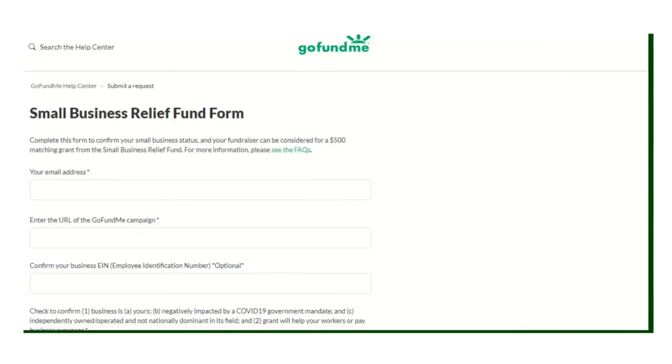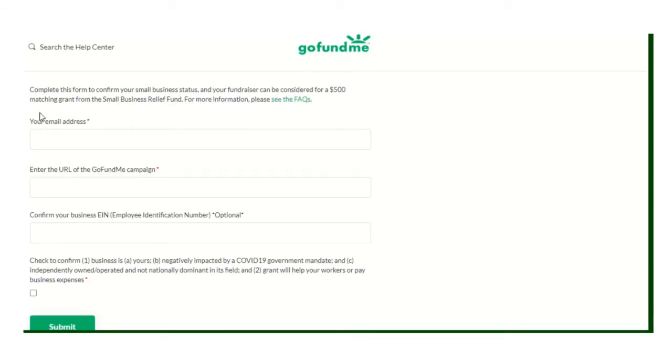So I'm just going to go back to the form. This is the Small Business Relief Fund form. Just complete this to be considered for the $500 matching grant. You put your email address, enter the URL of the GoFundMe campaign, and confirm your business EIN number, which is optional. Check to confirm: 1. Business is A, yours, B, negatively impacted by a COVID-19 government mandate, and C, independently owned, operated, and not nationally dominant in its field, and 2, the grant will help your workers or pay business expenses. Once you check here, that means you're confirming this, and then you hit submit, and that's how you get entered into the matching grant process.